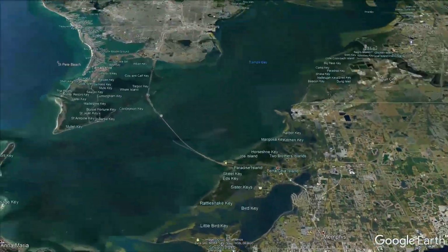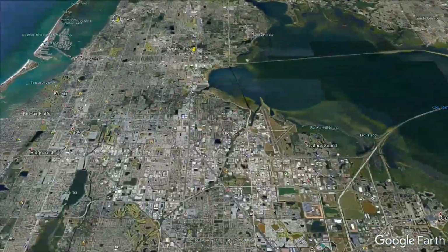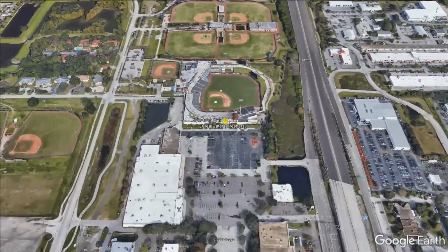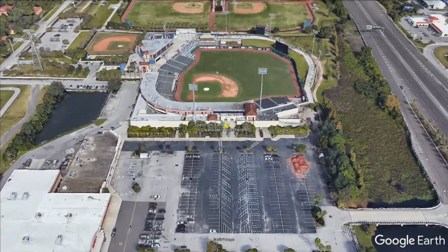And number 2, Spectrum Field. It is home of the Clearwater Threshers of the Phillies system. And it is the home of the Phillies for the month of spring training.